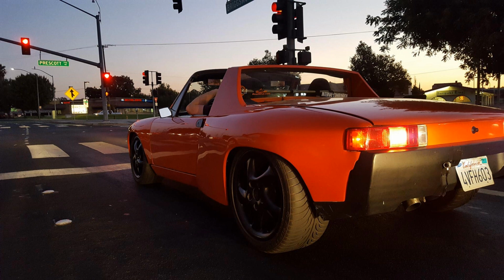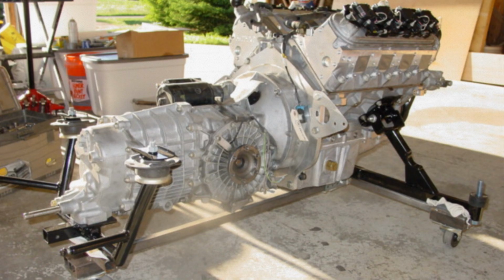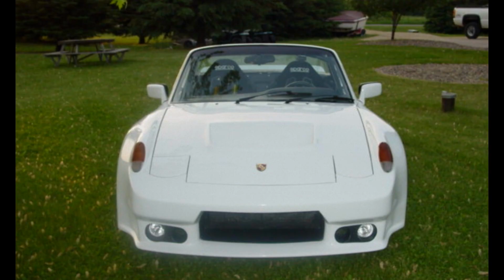Getting back to my car, some history on that car. It was acquired by Bill, who was determined to build it into a street and track monster. Long before LS swaps were popular with 914s, Bill installed a 500 horsepower LS6 and a Porsche 915 transaxle, and thus started the trip down the rabbit hole.